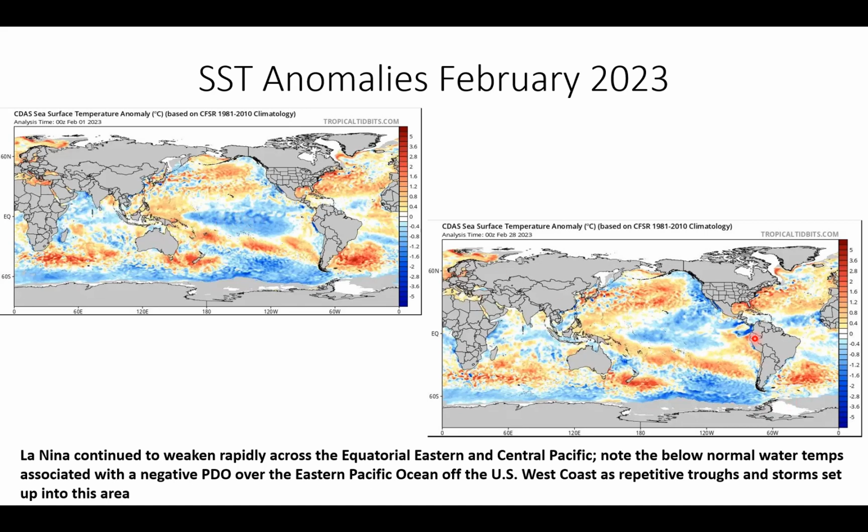By the end of the month, wow, what a difference here, especially if you compare right off the coast of Western South America, or off the coast of Peru. Now we have completely orange colors, and even the shape of the below normal waters across the equatorial Pacific are no longer there as the La Nina continues to weaken by late February. And then again, look at how strongly negative or below normal the water temperatures are from the west coast of Canada all the way down the U.S. west coast. Just a phenomenal negative PDO that's set up by this point.